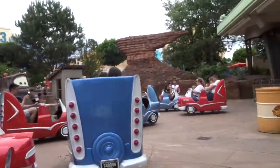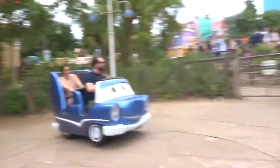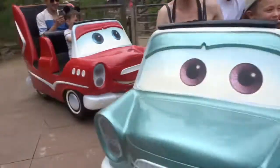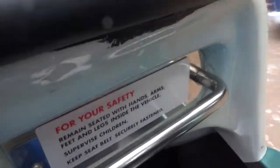I sat in the front and my husband sat in the back. My knees were basically touching the front of the car, and I had to actually move slightly to the side to be able to fit. Nonetheless, the ride is really fun, although it can get you very, very dizzy at the end.